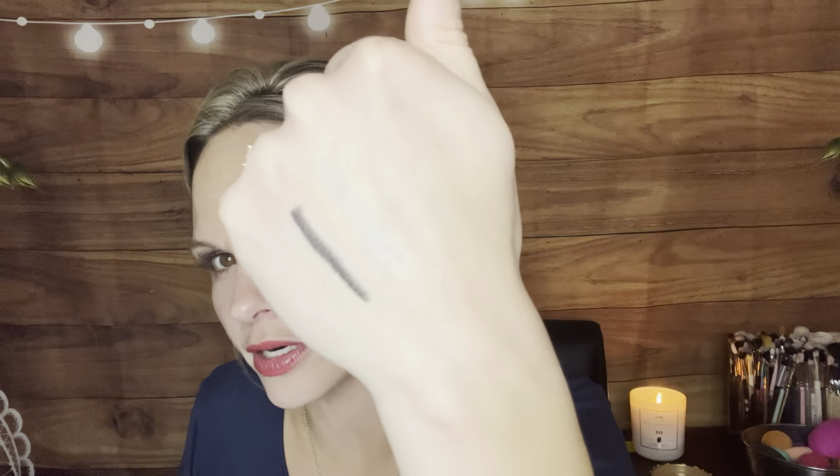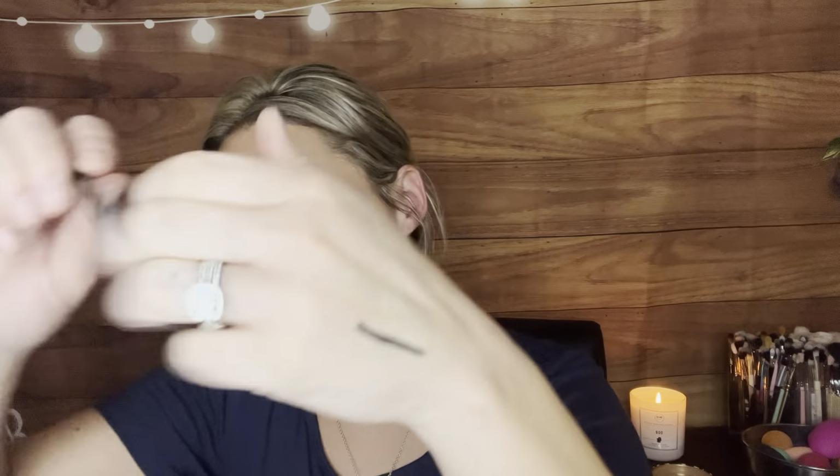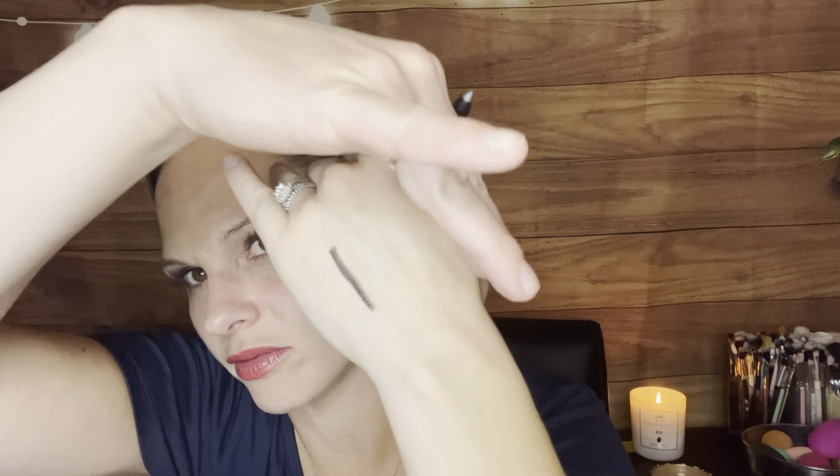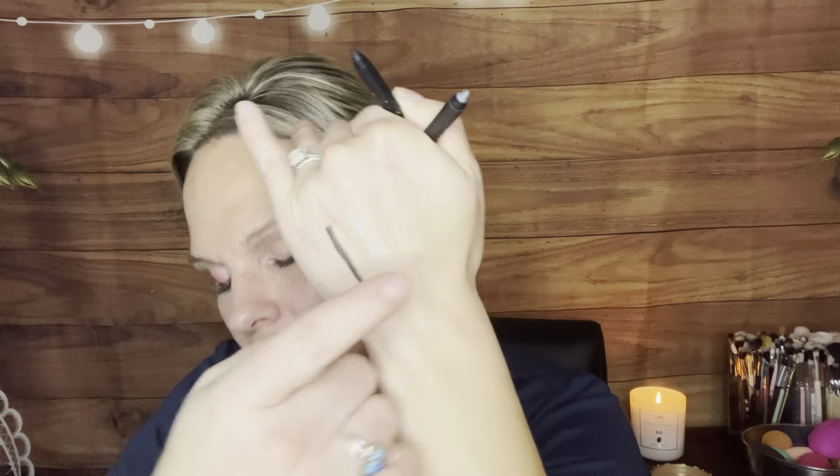Okay, this one is not, I mean, it feels super creamy going on, but it's just very light in pigment. So it's like a very light toned silver. Let me see if I can even get you guys to see it there. So here's the black, here's the silver. Okay, so the black actually does feel really nice. I mean, it's a black liner. It's not gonna change my life, but it's something that I do use from time to time.